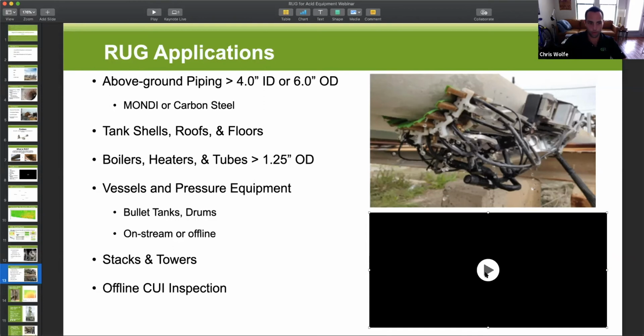It's also going to be great for doing on-stream inspections of vessels and pressure equipment, drums, stacks, towers. Especially in these times, on-streams have been a big request so that teams can understand what vessels are most in need of inspection right now and what can wait for inspection next year or even 2022.